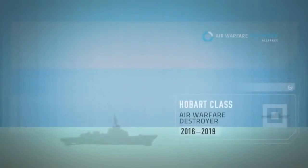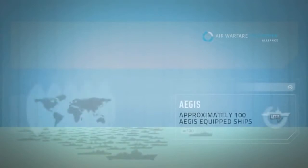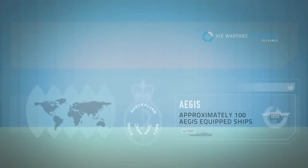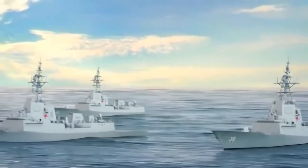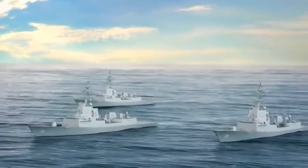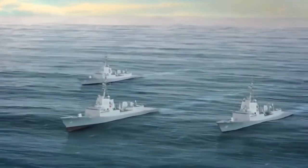When Australia's Hobart-class destroyers enter service in the second half of this decade, they'll form part of a fleet of around 100 Aegis-equipped ships worldwide and will spearhead a significant leap in the Royal Australian Navy's warfare capability. The 3 destroyers are being built and delivered by a highly qualified team working as the AWD Alliance, made up of Defence Material Organisation, ASC, and Raytheon Australia.